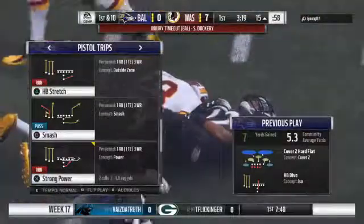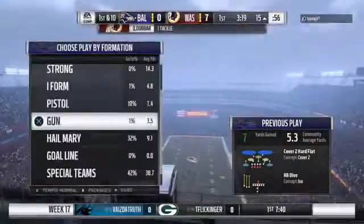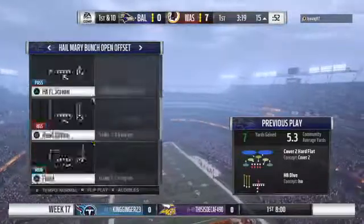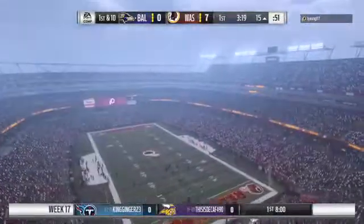Now it appears we've got an injured Raven down there on the field. And this is certainly not what you want to see in the final week of the year. We'll be back.